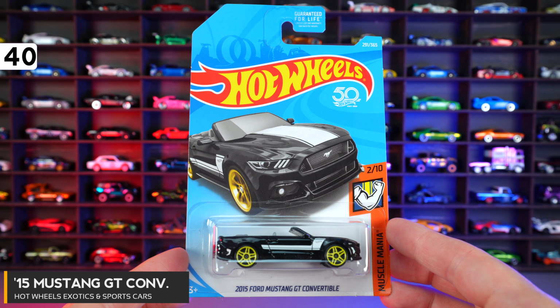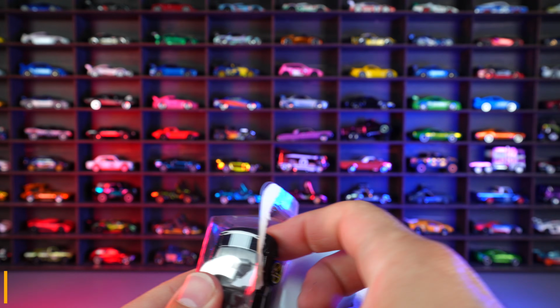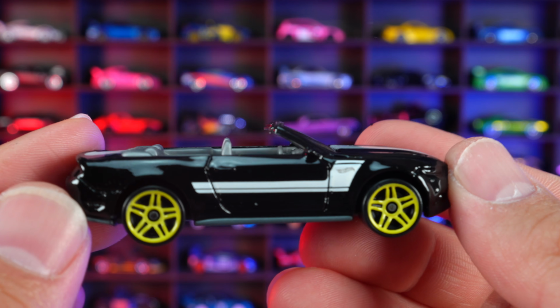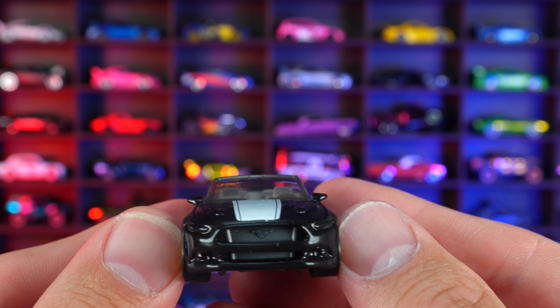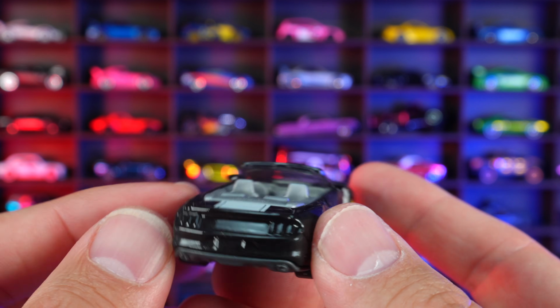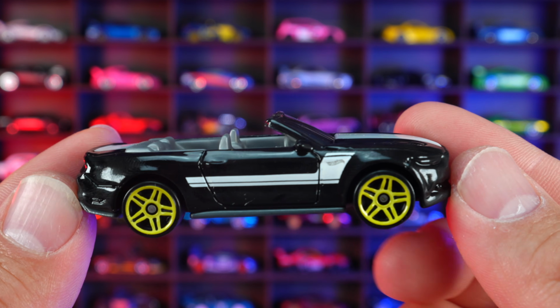2015 Ford Mustang GT convertible from Muscle Mania. This Mustang, it's black. We got the white striping on there, and then look at the colored wheels on there. Nice open top design. It's a wide stripe that goes down the center. Detail on the front end is very nice. On the rear end, you can see it's just a clean car with that striping and those colored wheels, which just adds a nice touch to it.